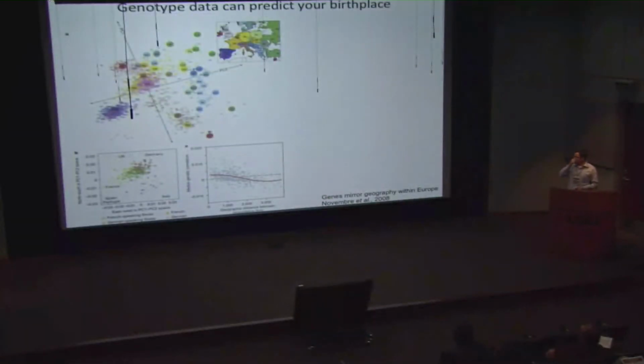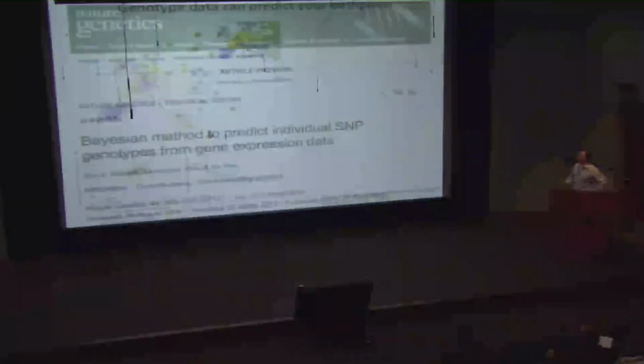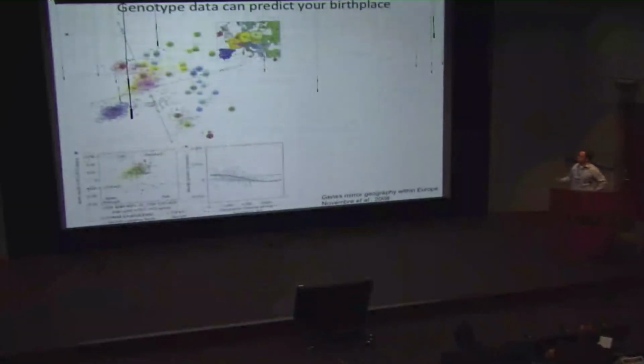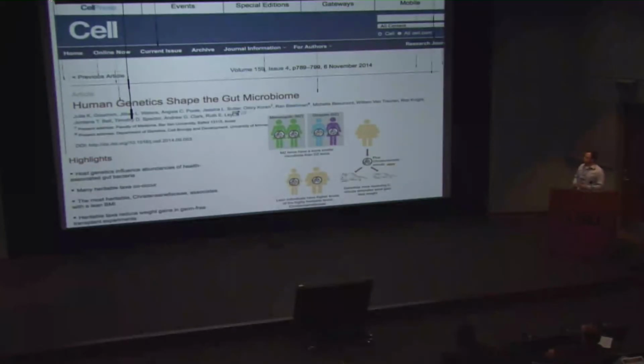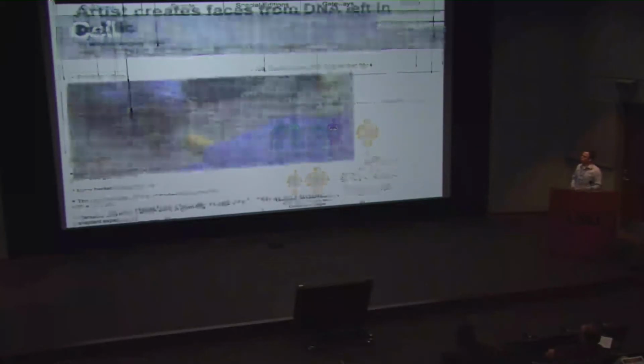But John Novembre and Carlos Bustamante have shown that you can actually predict your birthplace based just on genotype data. You can actually remake the map of Europe just from SNP data alone. And so one of our questions was, can we actually do this same idea with the DNA left behind? You can even use these kinds of methods to predict it just from gene expression data. So you don't need SNPs. Since genes are controlled by some of these SNPs nearby them, as eQTLs, you can even use the expression of genes to predict your ancestry. And also your gut microbiome is influenced by your ancestry.